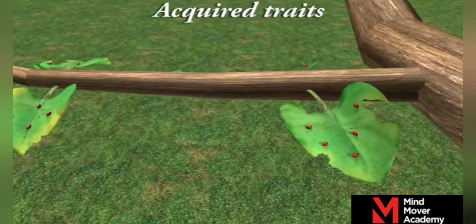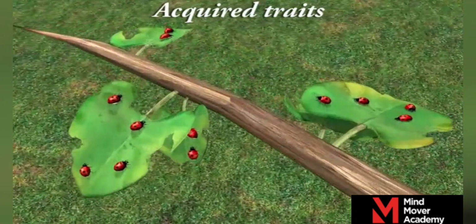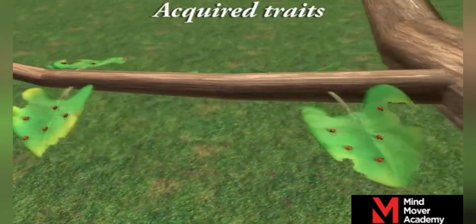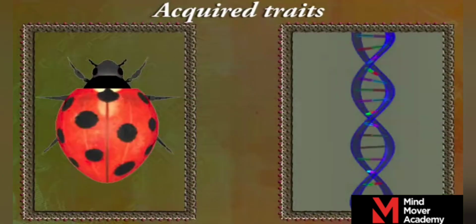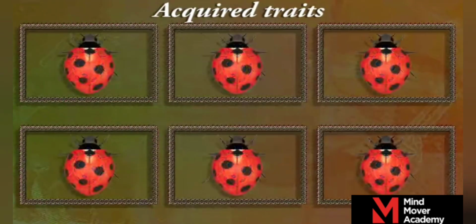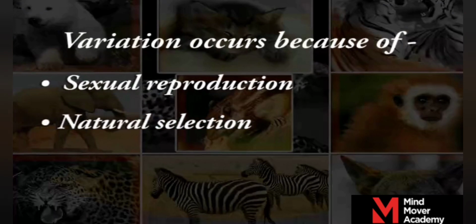Acquired traits: certain traits are acquired by organisms in their lifetime. For instance, decrease in the body weight of beetles due to starvation is an acquired trait during their lifetime. It involves changes in the non-reproductive tissues caused by environmental factors. It will not bring any change in the DNA. Therefore, even if some generations of beetles are low in weight because of starvation, this trait cannot be inherited by the progeny over generations. So we see that variation occurs because of sexual reproduction, natural selection, and genetic drift.